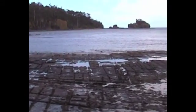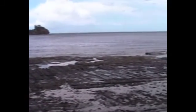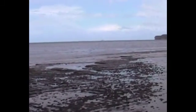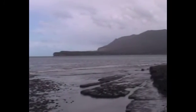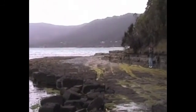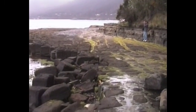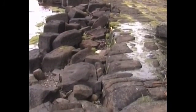Oh, what a pity the sun's gone in and it's starting to spit. A minute ago it was bright sunshine, now it's raining, just because I chose not to bring my raincoat. And around, and around. The tessellated rock goes quite a distance around the corner there as well. Quite funny, it's almost so regular in its pattern. You'd think that some human being had created it, but they haven't.